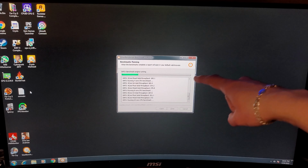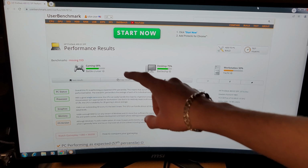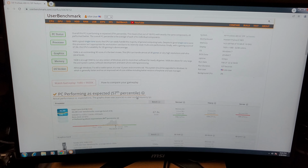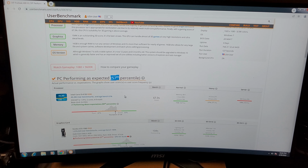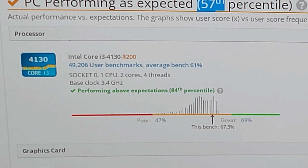The first test we're going to be running today is Userbenchmark to make sure that the 4130 is performing how it should. Overall, the results aren't so bad. The entire computer scored in the 57th percentile overall, but the i3-4130 got all the way in the 84th percentile, which is pretty good actually.